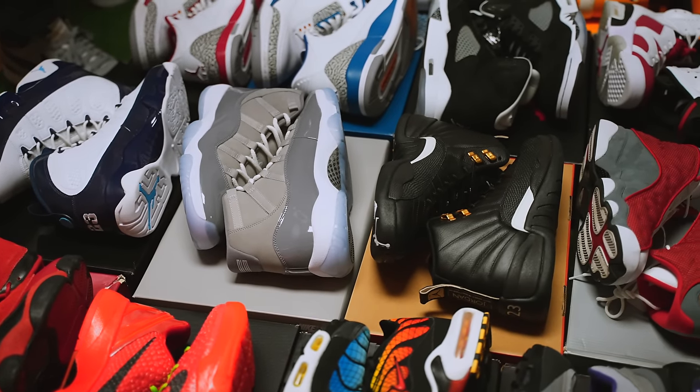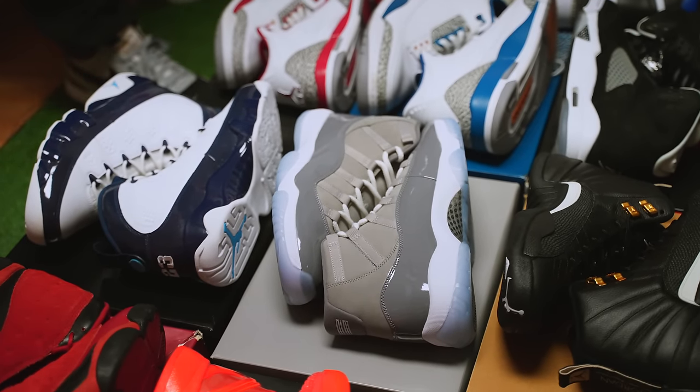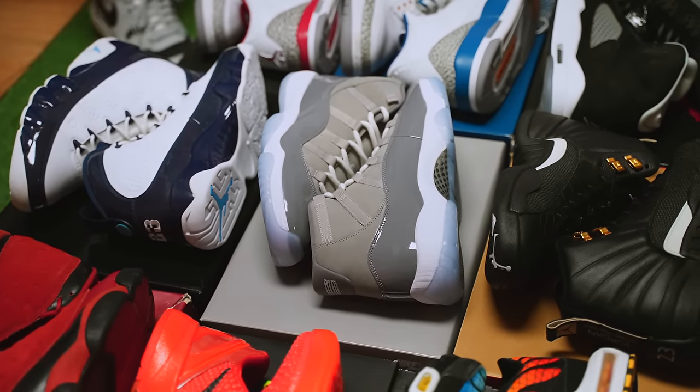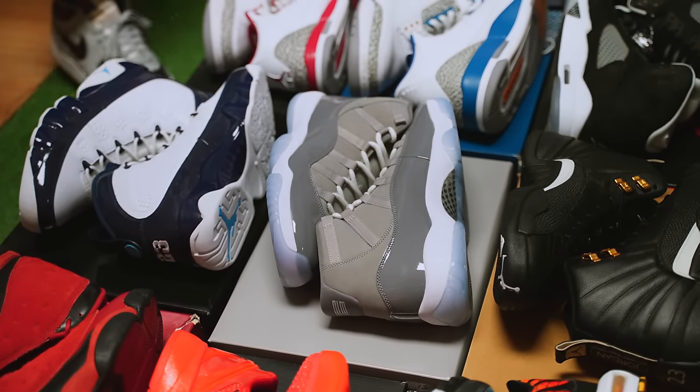Cool Grays, a lady was hitting me up last night asking a bunch of questions, making sure that we can get them there by Christmas, and we're trying to answer all those questions as efficiently as possible. And that's why we're trying to get these orders out as quickly and as efficiently as possible, because we want to make sure that everyone gets them on time.